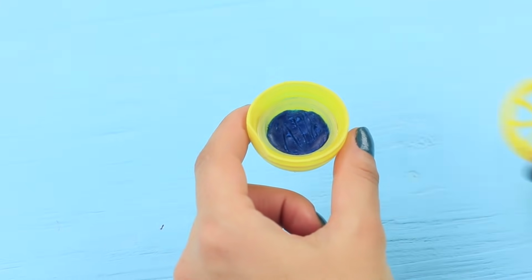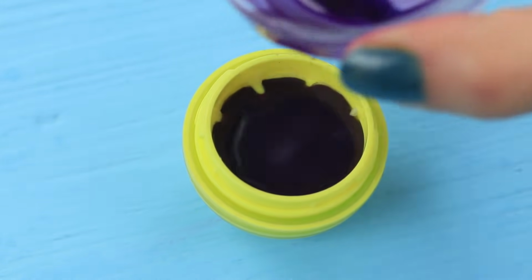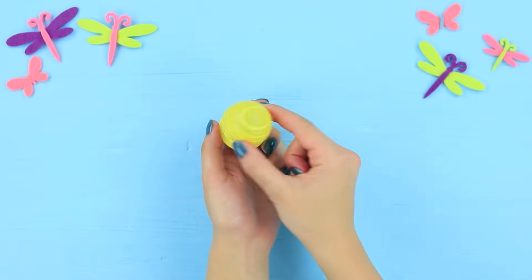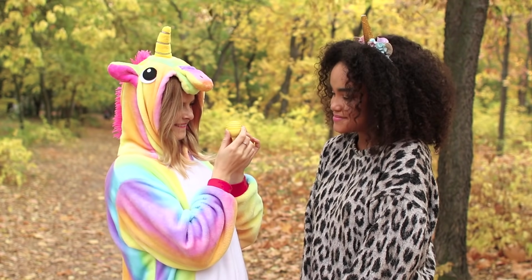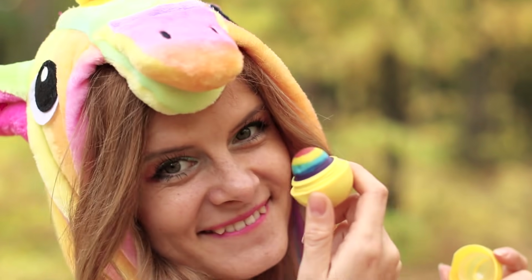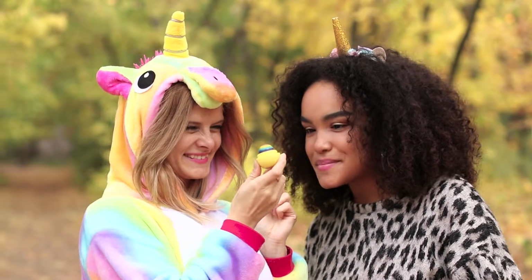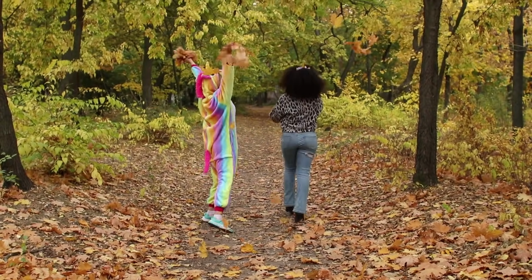Screw in the EOS grid. The purple layer will be the last we pour in. Wait for it to harden. Close the container and turn it over. Lila Pinky gives this unusual EOS to the fantastic creature. Unicorn is over the moon! Now she has some new makeup products and a new bestie. She will teach her how to do her signature dance for sure.